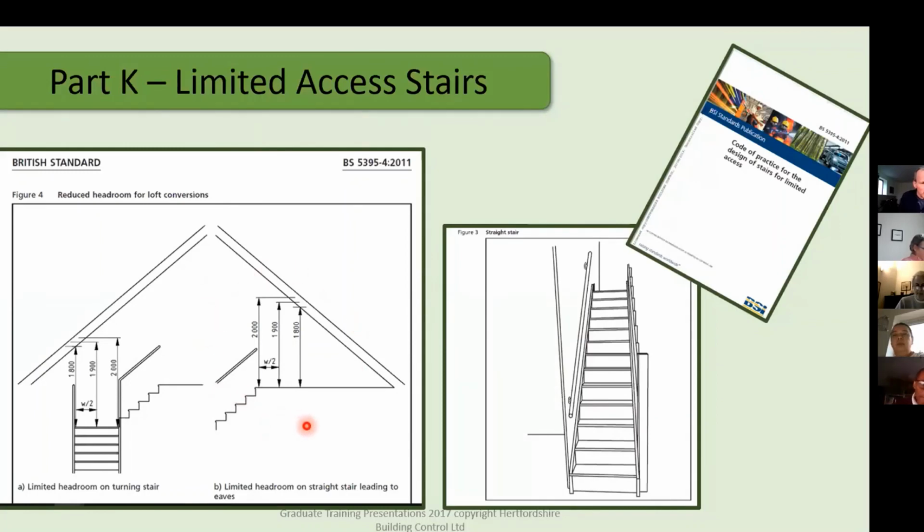In that situation I mentioned at the top of the stair, you can get by with 1.9 at the centre of the landing and 1.8 at the far edge of the landing. So that gives you a bit of wriggle room.